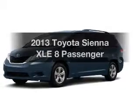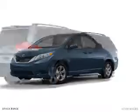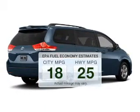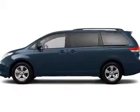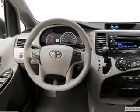Presenting the 2013 Toyota Sienna. Travel the roads in style and comfort in this great vehicle. Save your money. Make less trips to the gas station to fill up your gas tank when driving this fuel-efficient vehicle. The powertrain includes front-wheel drive with a reliable six-cylinder engine. Connected to a smooth-shifting six-speed automatic transmission.